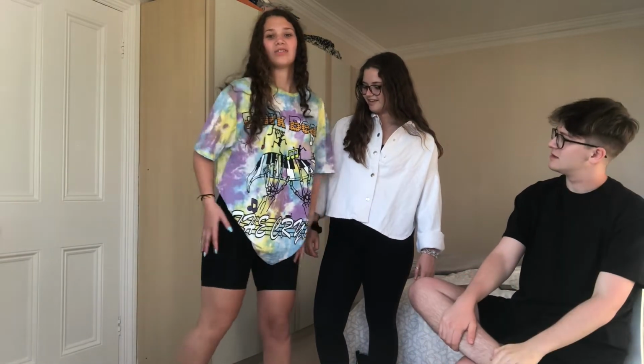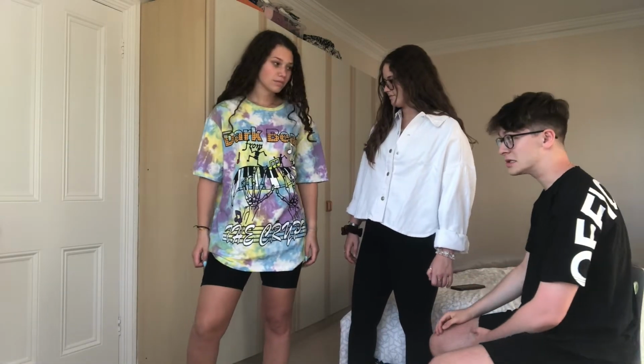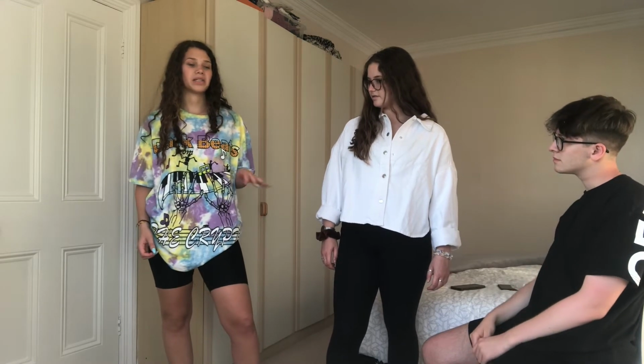I love cycling shorts. I actually think that would be really nice. To be fair, I'm not sure about the tie dye, if I'm being honest. A little bit of a thing against tie-dye. This is from Bershka. Men's section, I would say.